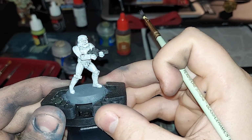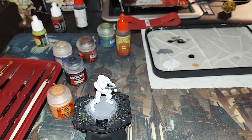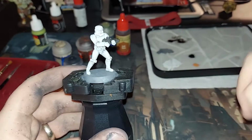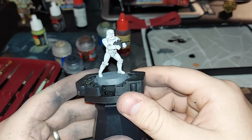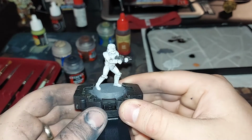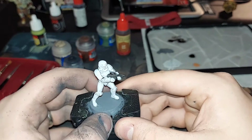There we go. I'm pretty happy with this one. I think we got just the right amount on that one. And, you know, don't be afraid to come back. If you think you put too much on, you can come back with the white, go back through. But I think that we got a pretty good distribution on this one. And that's a completed model. That's what we're looking at right now.